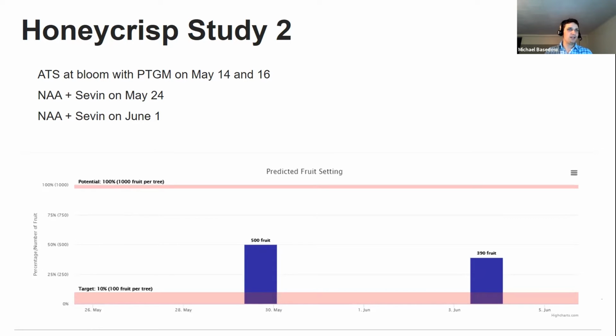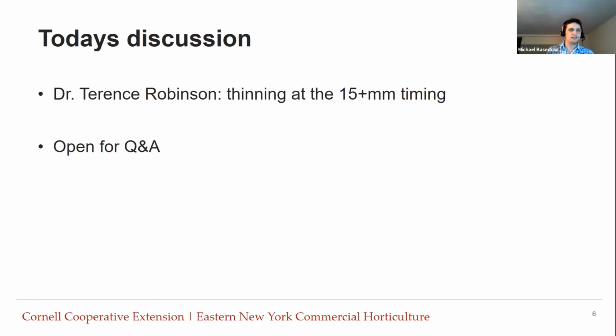So hopefully on Monday, I'll be able to get our most recent measurements out to you all so you can see where we're at. With that, I'd like to turn things over to Dr. Terrence Robinson to talk about thinning at this timing. Following his presentation, we'll be able to open it up for more questions and answers.